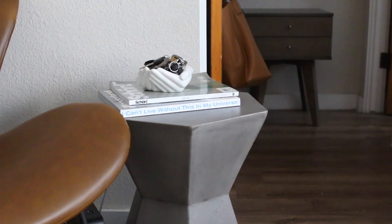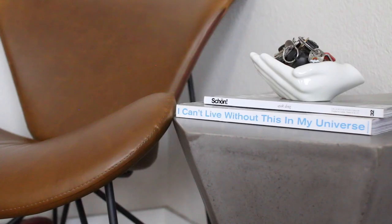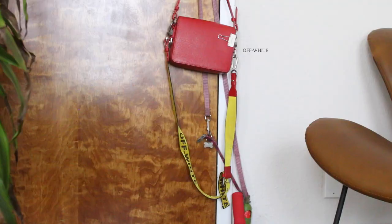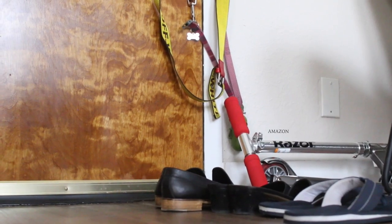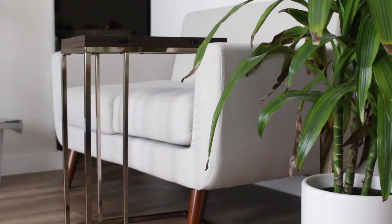The bento end table I got from Bulkea also adds such a unique design element to this area, I feel like. And this is also where I keep my scooter because I live pretty much walking distance to everything and I love to scooter.